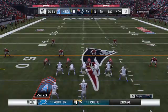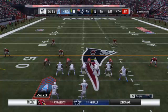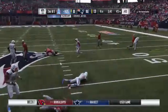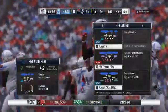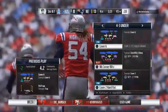Hurry up, here we go. Blue 90. Blue 90. Gun. They'll run it now out of the gun. And he is met quickly in the backfield. Down he goes, folded like a lawn chair. He lost 2 there, and it's 3rd down.